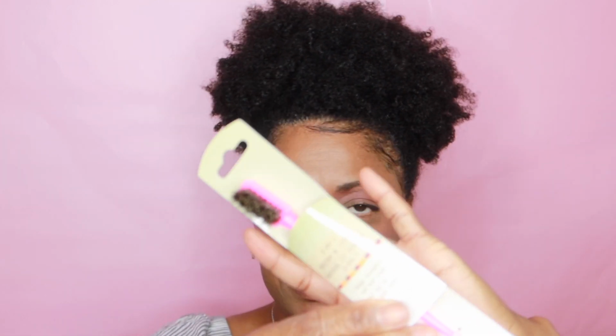Another thing I found is the 2-in-1 brush and comb. And it looks something like this. So this is a great item when you're just trying to do your edges with a little gel. So this is a great tool to have. So another item are the batteries that I purchased. So yeah, you get 2 batteries for $1. So that is pretty good.